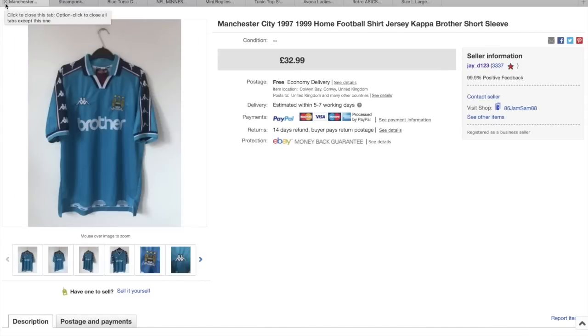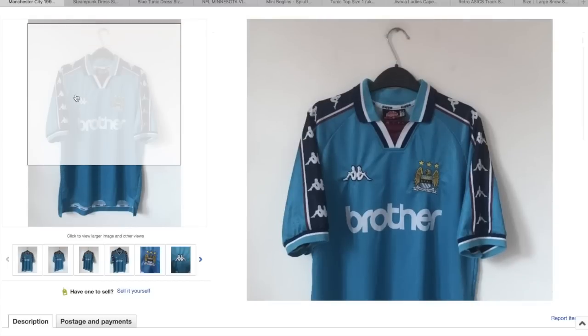Oh, this is actually my pickup and not Jamie's for once. I had no idea what I was looking at. I think it was £1 in the charity shop. It's £1 or £2. And I mentioned it on Instagram. I didn't even know what team this was when I picked it up. I just don't have a clue when it comes to sports. But I did see the Kappa signs there on the side, so I thought this has got to be an old one.